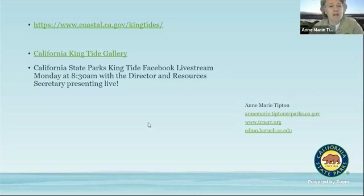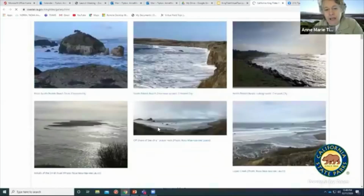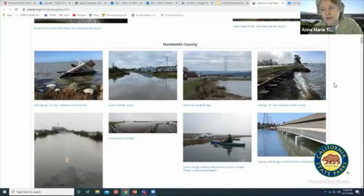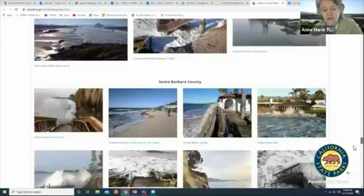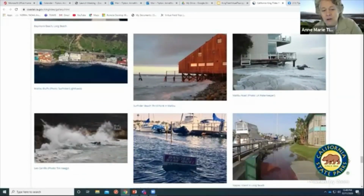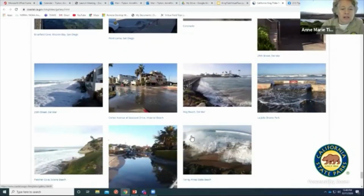Take some photos. I wanted to show you this king tide photo gallery that's on the site. Here are all the different counties. Hope we don't get dizzy, because we're down at the bottom since it's from north to south. Let's go down to San Diego County. We're here. We're coming. Orange County. Here we go. Does this look familiar, people? Look at Cortez Avenue at Seacoast Drive as an example of a king tide. I think I've seen this happen before. The water's coming in. That might even be last year. The water's coming in from the super high tides coming up over the dunes and into that area of Seacoast Drive. I've seen that happen quite a lot.